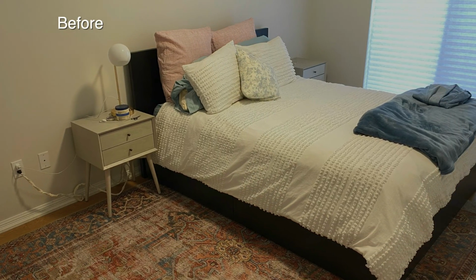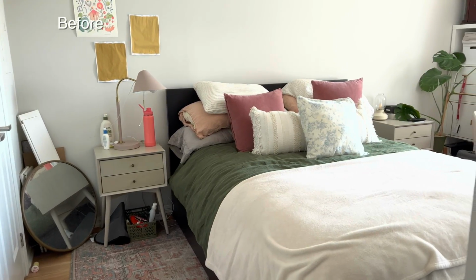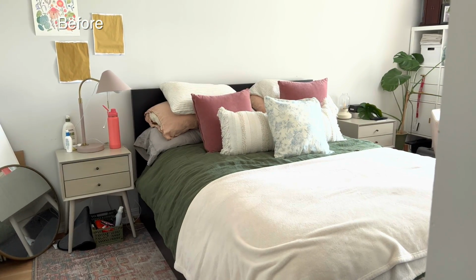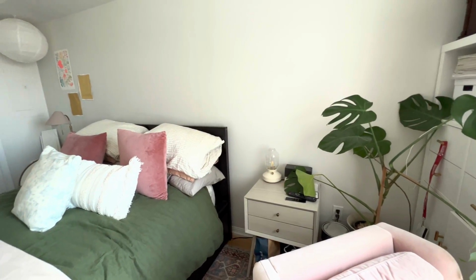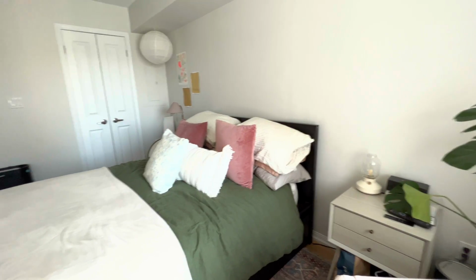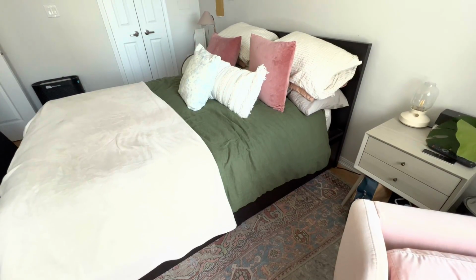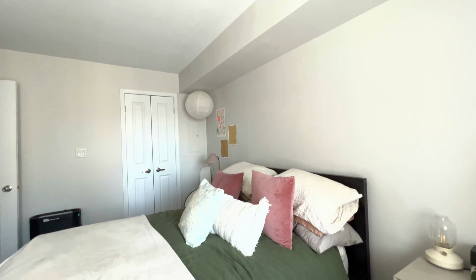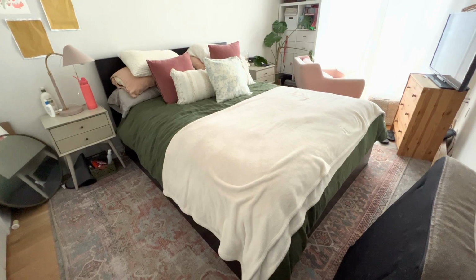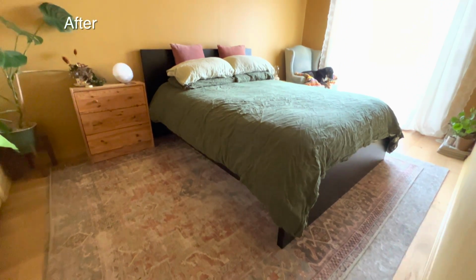As a reminder, this is what the bedroom looked like before I started the painting. And after almost 2 weeks of painting and repainting the walls, this is how the bedroom turned out.